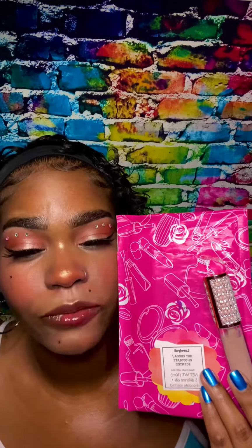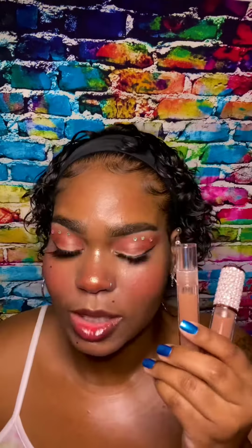This one is peachy and it's vanilla scented, and I smelled all of them off camera so I wouldn't look like a weirdo, but they all smell so good and juicy. This one is hot cocoa and it's chocolate scented, and it really does smell like hot cocoa, and hot cocoa is one of my favorite scents, so thank you. This one is called Auburn Fall and it is pineapple scented.